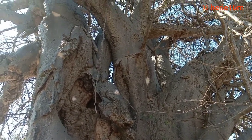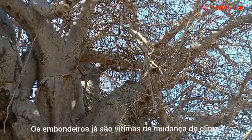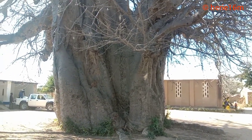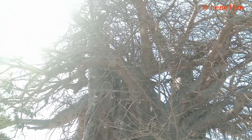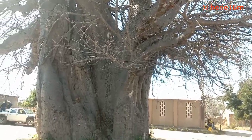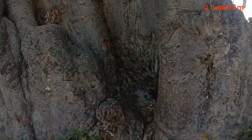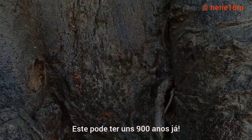However, this time it looks like they are also victims of climate change. These high temperatures are killing baobab trees in Africa. Today I want to show you one of the biggest baobab trees that I found here in Ohi'a area in Tanzania. This is very big. As you can see, I was joking with friends of mine that from this tree I can make a hut, a little house, by making a hole through this trunk and make a homestead there. It's very big.